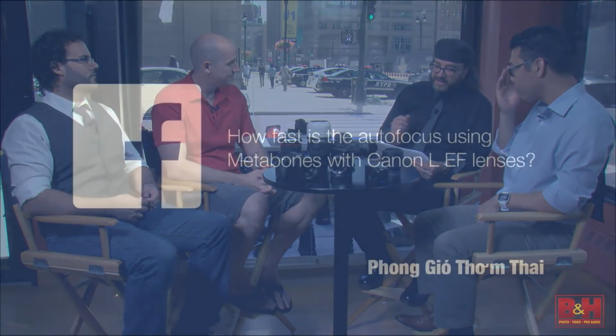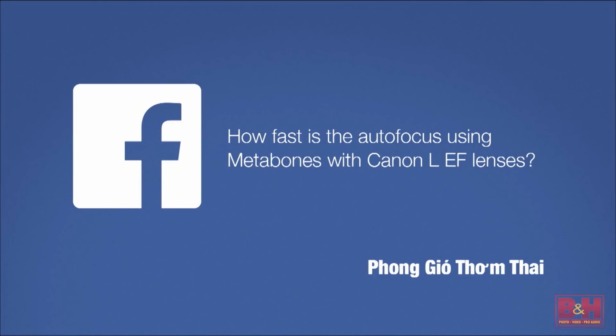So I think you've sort of answered half of this question, but from Facebook we have a question from Feng. Feng asked, how fast is the autofocus using Metabones with Canon EF lenses? The caveat is that some of the older Canon lenses don't work with it. I believe it's lenses that are older than, is it 2006? Yeah, 2006. That makes sense. Okay, lenses from before 2006 struggled a little bit, but I found that a lot of the other, especially the newer models, and I know you had a similar experience, all worked actually quite well.